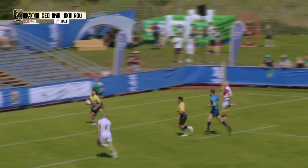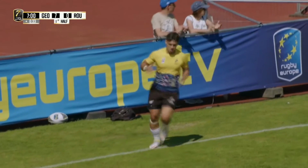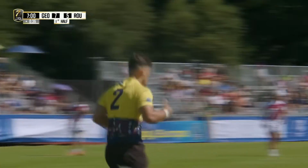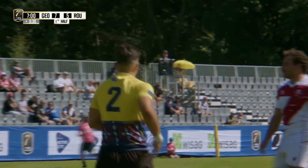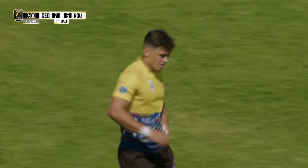Oh, lovely little fingertips offload. How about that? Look at the support play from Romania. They got through the gap, kept on going. They had 2 men in support. Well played with 6 men. Absolutely great try, and looks like it'll be 7 all to end the half.